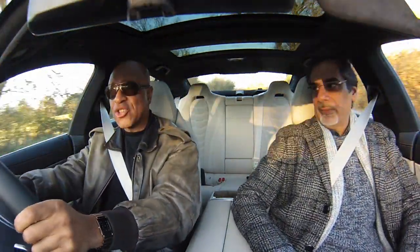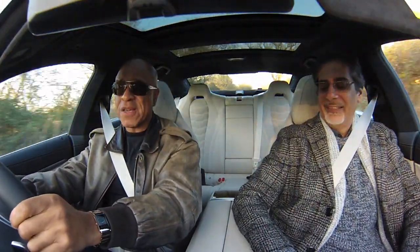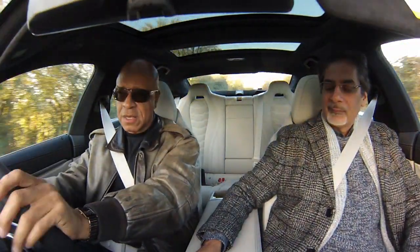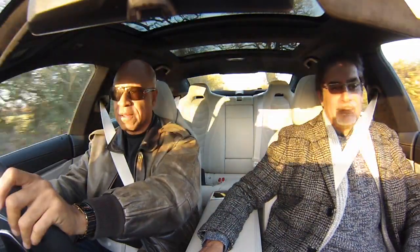Yeah. So this is like driving a proper car. I didn't know they did proper cars anymore, because everything's going electric. But this is, what, 3 litre, straight 6. Are you being anti-EV? No.